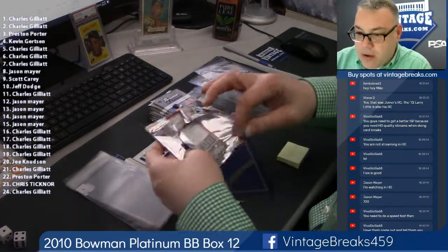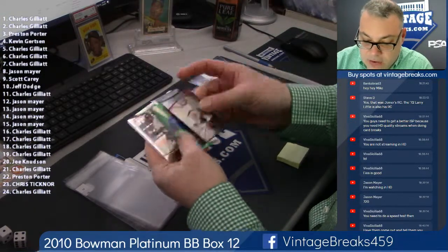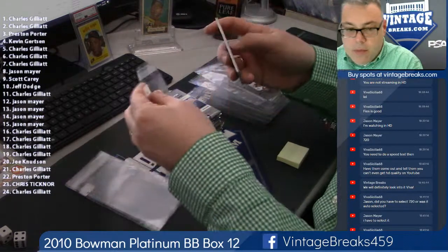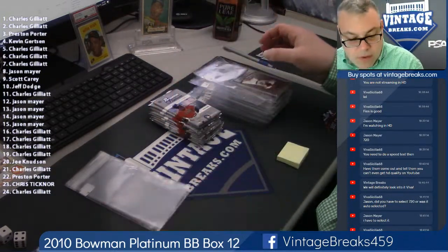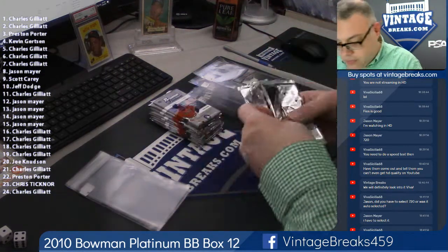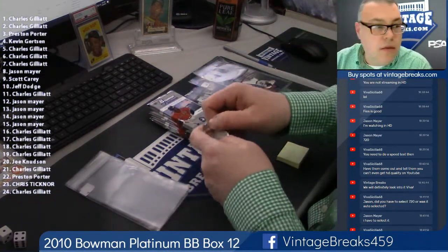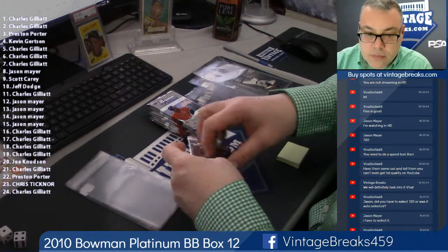Hey, what's up, Mark? How you been, brother? Spot 14, Green John Lamb. Mark, we put up that great hit random, brother, with another Mantle, 52 Topps. Here's 15. Jason Mayer. Good luck, Jason.